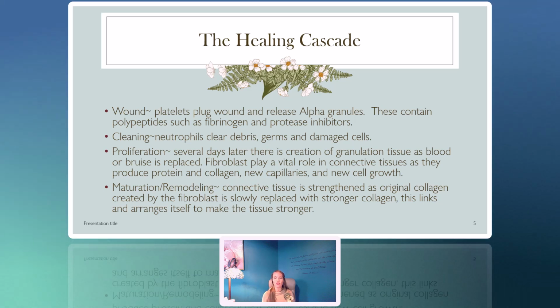Several days later, there's the creation of granulation tissue as the blood or the bruise is replaced. The fibroblasts are going to play a vital role in the connective tissues as they produce more protein, collagen, new capillaries, and new cell growth. Now we're going to have that maturation or remodeling stage. So this is where the body says, all right, let's clean up the mess, seal up the hole, and call it done.